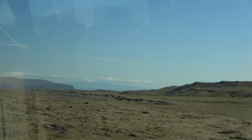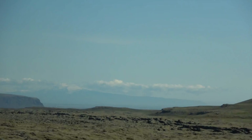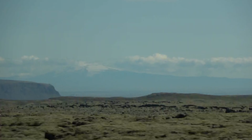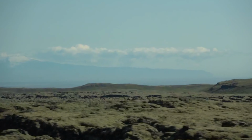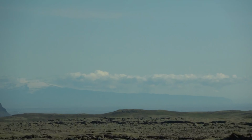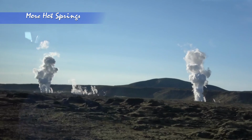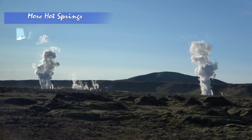Iceland lies exactly on the Mid-Atlantic Ridge, which is more than 20,000 kilometers long. Here the North American and Eurasian continental plates are drifting apart at an average speed of 2 centimeters per year. As the plates drift apart, magma from the Earth's interior is constantly reaching the surface.